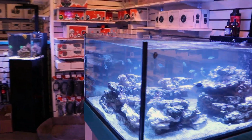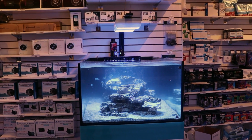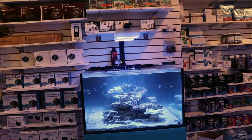The system in the basement was about 3 years old. To put a monetary value on it, I want to say maybe 40,000 to 50,000, maybe 40,000 Canadian dollars' worth of corals and livestock gone in a period of 12 hours.